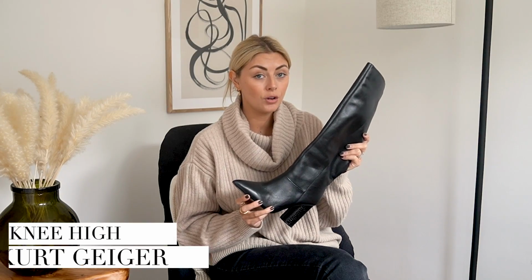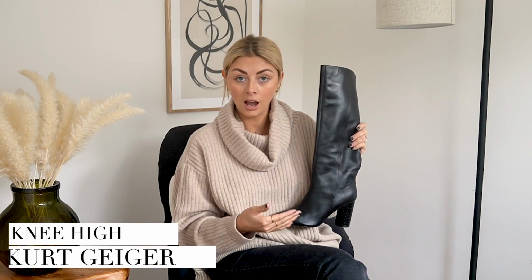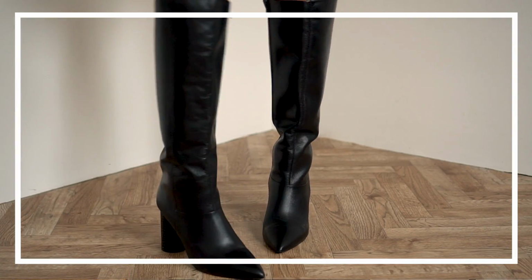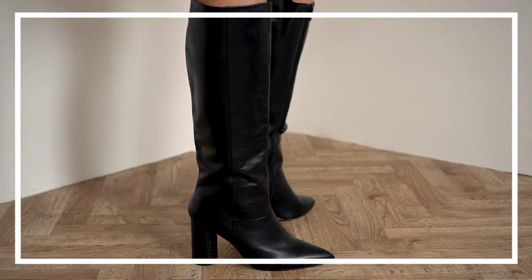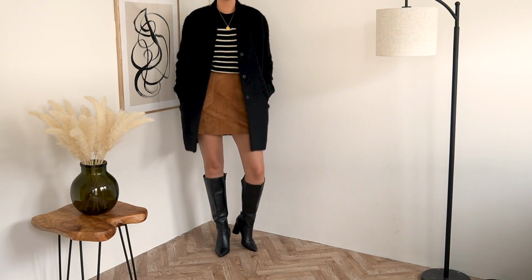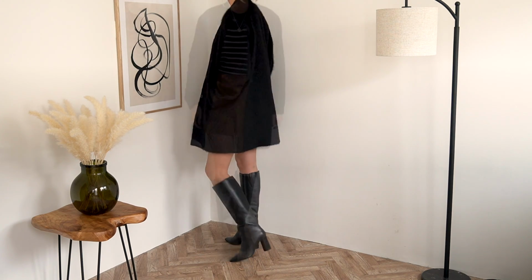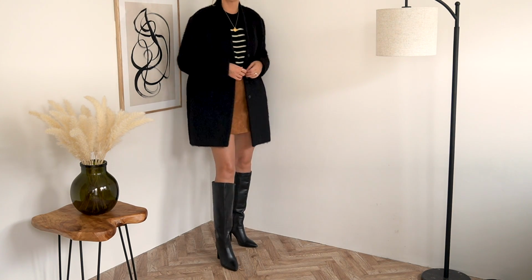If thigh high isn't your thing, maybe just drop down a few inches and go to somewhere like a knee high boot. I just feel like this season there's a lot of nods to the 60s and 70s. There's a lot of that whole sort of mod look going around. So these paired with something like a little suede mini skirt, you can wear them with tights and other forms of hosiery if you will, but they are just a really good boot.